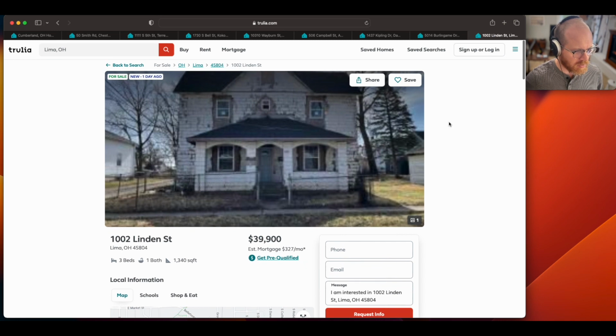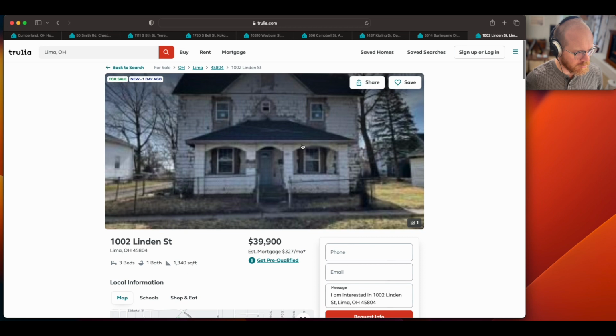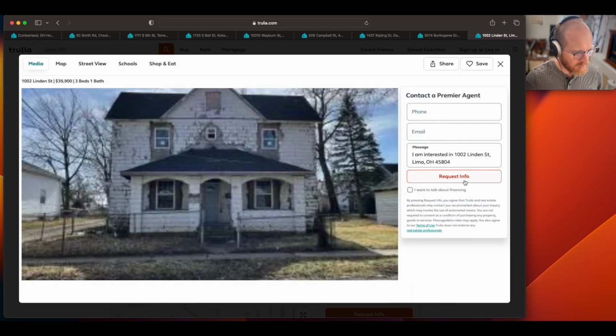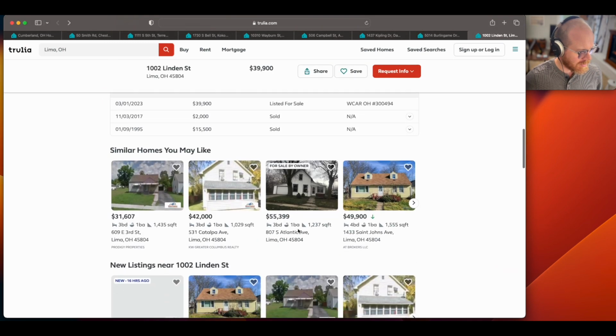It's a lot of work put into this house. You can pick it up for less than 40 grand in Lima, Ohio. The question is, why are they selling it? You know, that question is going to be asked. My guess is they're burnt out.